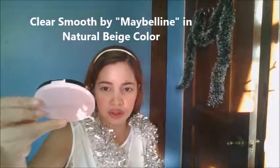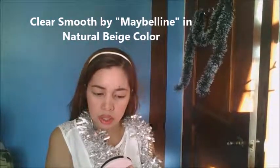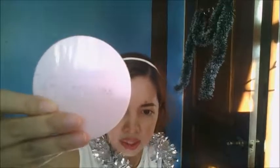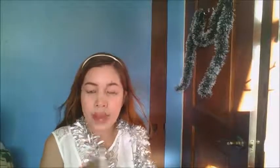And then my powder for today, I use this Garnier, but the Watsons reportedly has no stock. Limited to one mall only. So I just tried the new packaging. Not new, this is an old one. This is the Clear Smoke All in One Light, but this is the new package. Maybelline, yeah. Natural powder.